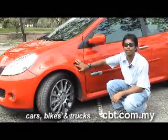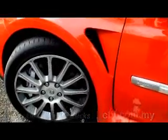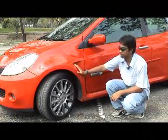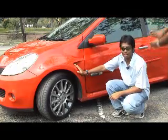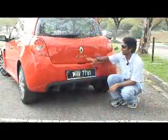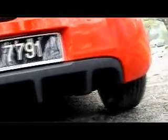Now, what sets this car apart from the garden variety Clio? Number one is the air extractors that are placed on the front wheel arch. These are lifted off their Formula 1 cars and applied to the road car. As you can see, it helps with brake cooling and airflow around the car to create a more aerodynamic vehicle. Another thing lifted from their Formula 1 cars is this diffuser that is placed under the rear bumper.